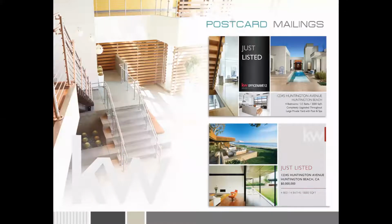We're also going to notify your neighbors and targeted buyers that your home is for sale. I'm not expecting the guy that lives across the street from you to buy your home, right? But there's a good possibility he knows someone that might want to move into this area. So I definitely want to let them know as well. I'm going to do a just listed campaign in your neighborhood.